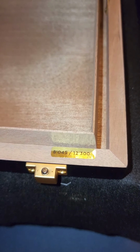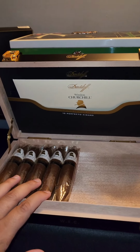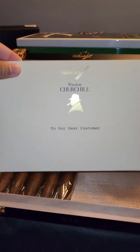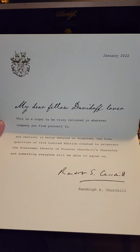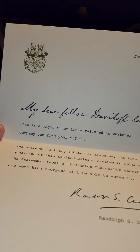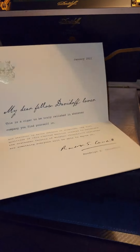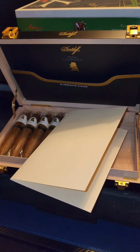So mine is 8,045 out of 12,300. But look at that. What could this be? To our dear customer. Let's find out. And look at that. This is a letter from Randolph Churchill, Churchill's great-grandson. A copy of it, signed and everything. Absolutely incredible. Love the little details that Davidoff does. They go all the way for their special cigars.